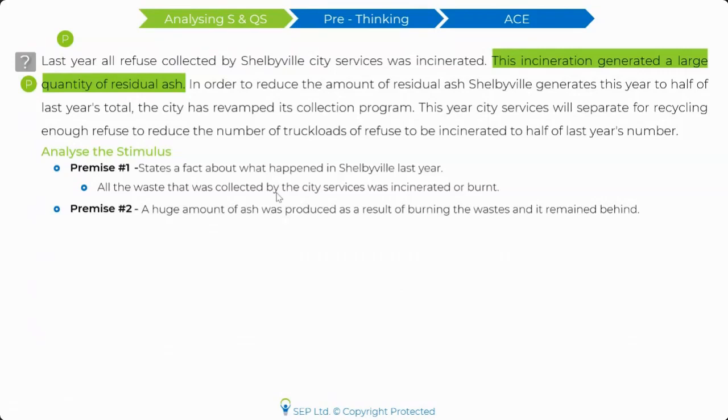So residual ash. All in all, these two sentences are telling us about the outcome of an action that took place last year. The action and the outcome. So you have to form a picture in your mind about waste being burnt and a lot of ash being generated. Okay, great. Let's read further.